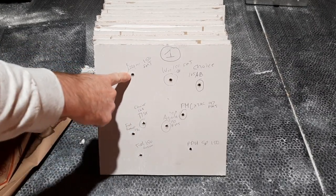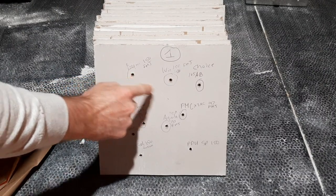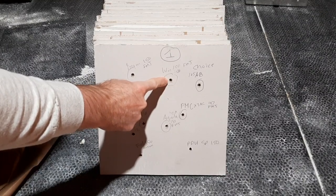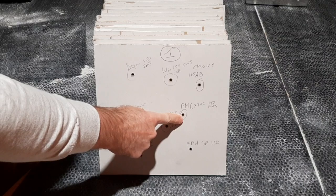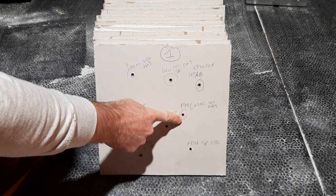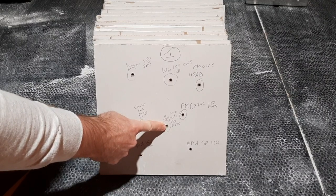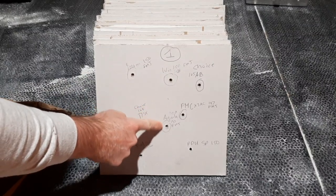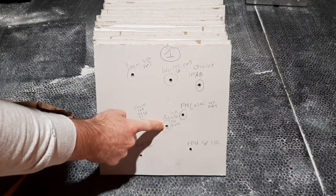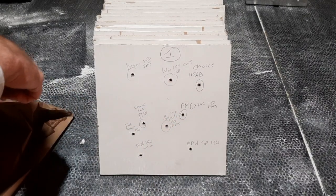On the upper left, we had the Norma 147-grain full metal jacket. Here we had the Winchester 147-grain full metal jacket. Then we had the PMC X-Tac 147-grain full metal jacket. And then here we had the Aguila 150-grain full metal jacket. So these four holes right here represent all the full metal jackets. And then the rest are soft points.